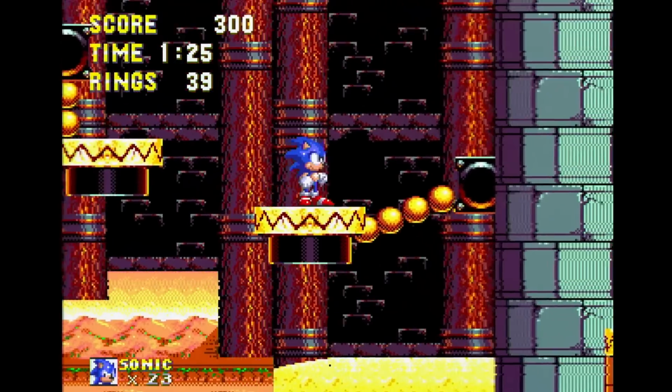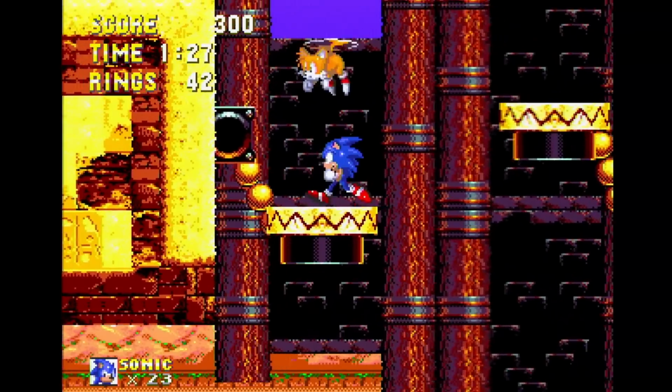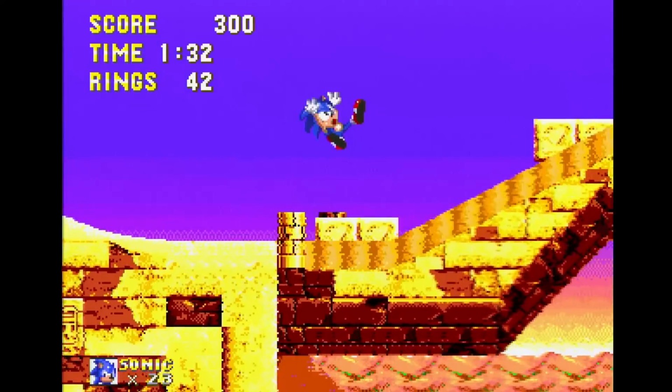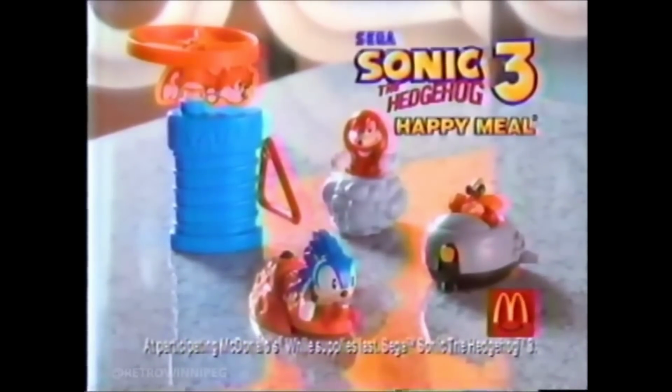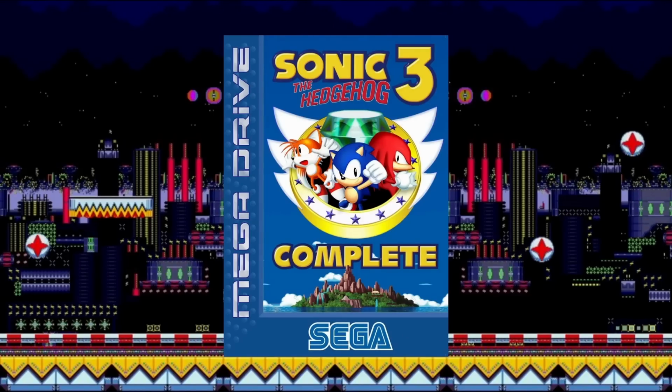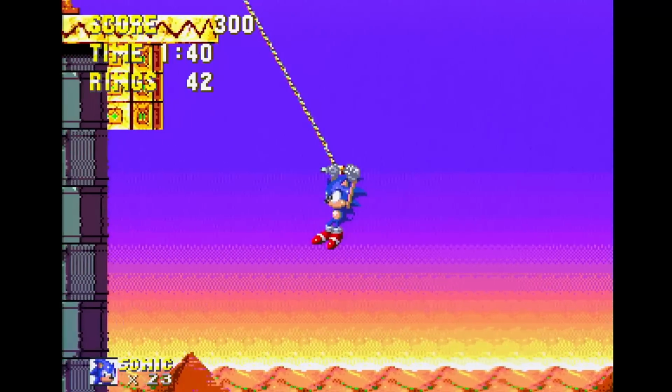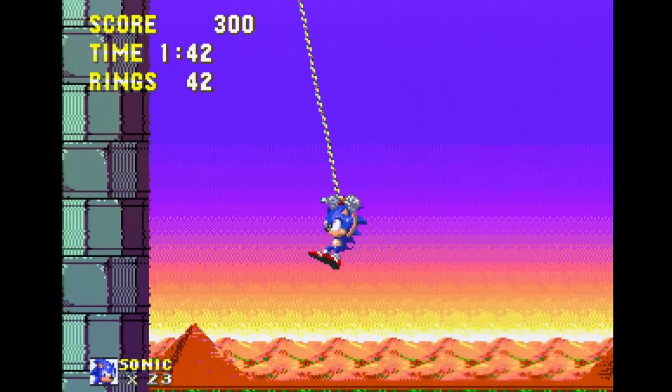As I explained in my Sonic 3 video, both it and Sonic & Knuckles were originally one game, but when deadlines, cartridge sizes and McDonald's promotions put a squeeze on Sonic Team's ambitious project, it was split in two. This rumour did surface in a couple of magazines, but largely went unreported at the time.